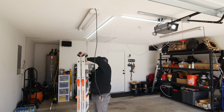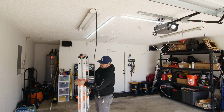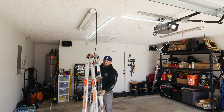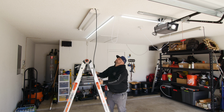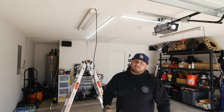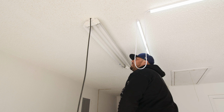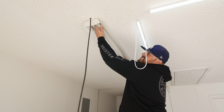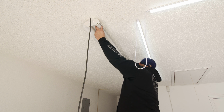I'm gonna put it, I think 7 foot will be fine for this job. There you go. What we're gonna do first is go ahead and take these lights out. The first thing we're gonna do is take out these light bulbs because I don't want them to break when I'm messing with this thing. And I think the hardware on these guys is in the middle somewhere. I've never taken these out before.